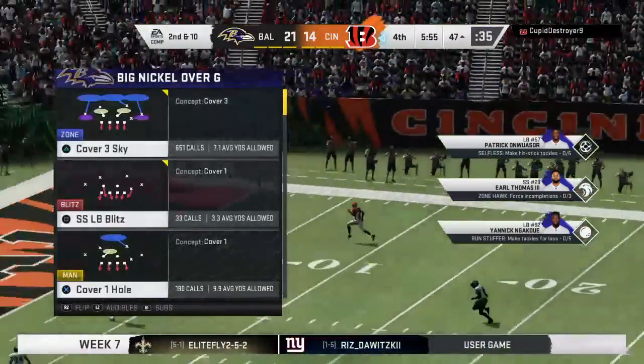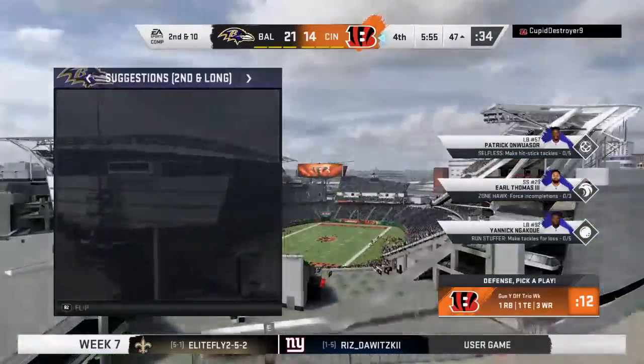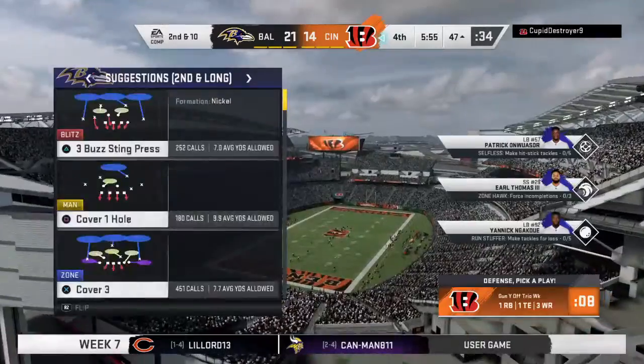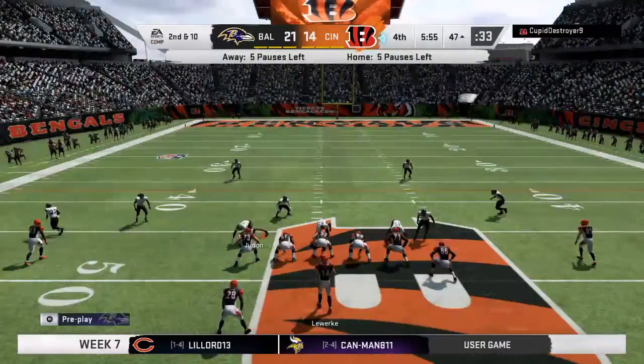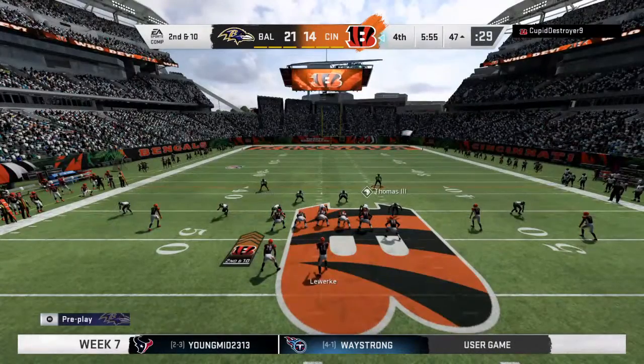Second down. This defense was definitely alert to the possibility of the deep ball, and they were more than ready for it. They've got the lead, fourth quarter. Maybe can expect more passes like that downfield. So now 2nd and 10 after the incompletion on first down.